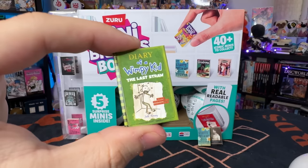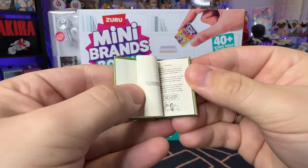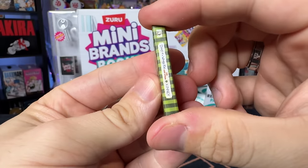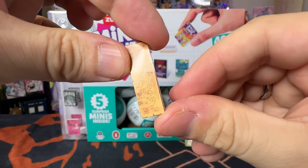Number three, this is Diary of a Wimpy Kid, The Last Straw. I've never read any of these, but I've heard a lot of people really, really like them. I like that it actually has some of the illustrations in there, and then you have the back and the spine. And this one actually comes with one of the bookmarks. So we got this bookmark that has like a little map on it, which is super cute.